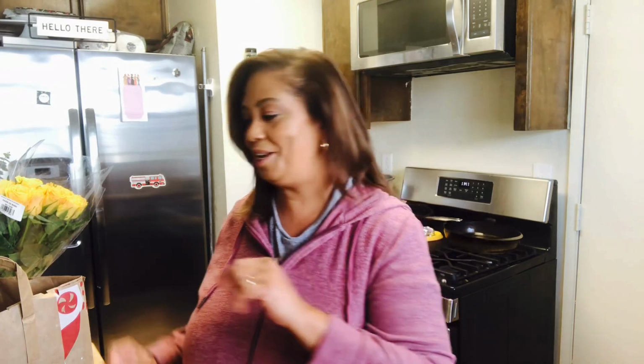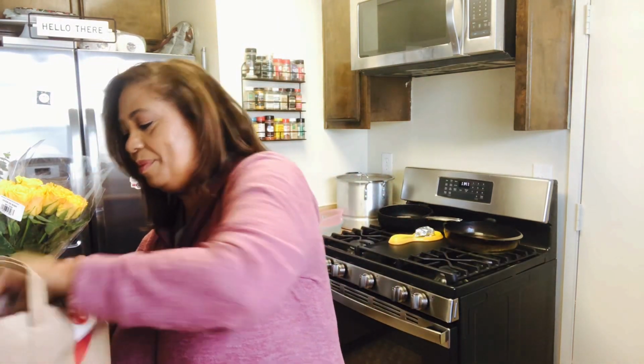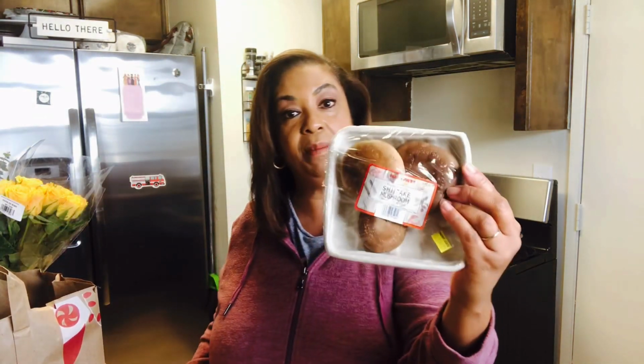So I'm going to use some of this ground turkey, add a little taco seasoning to it, add a couple of tortillas into my air fryer, and kind of cut them in triangles to make nacho size chips. So good.